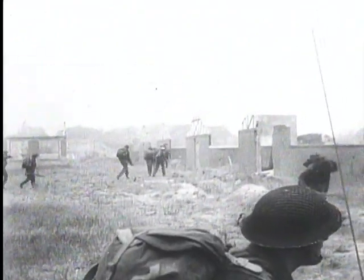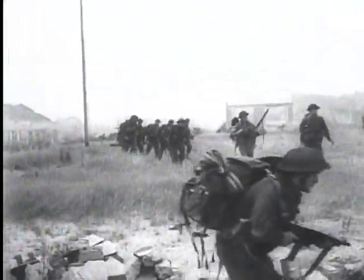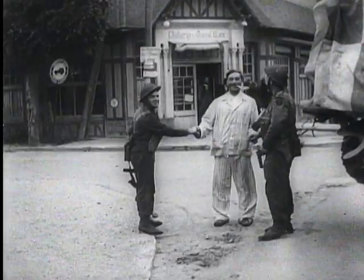The tremendous offensive was bitterly contested. The Nazis knew that each passing hour diminished their chances of throwing the Allies back into the sea. But the American, British, and Canadian troops pressed forward firmly onto the soil of France and made contact with the French people.